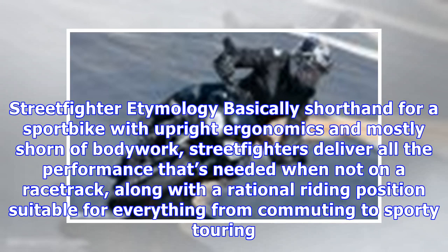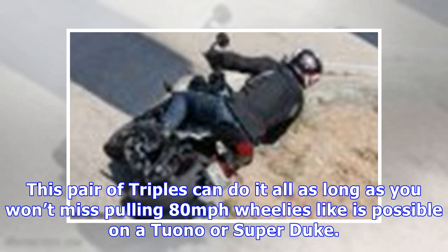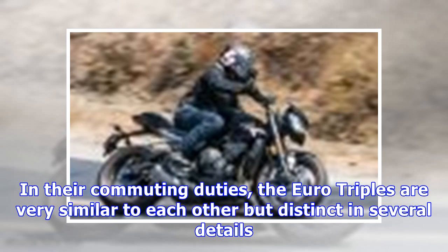Street fighter etymology: basically shorthand for a sport bike with upright ergonomics and mostly shorn of bodywork. Street fighters deliver all the performance that's needed when not on a racetrack, along with rational riding positions suitable for everything from commuting to sport touring. This pair of triples can do it all, as long as you won't miss pulling 80-mile-per-hour wheelies like is possible on a Tuono or Super Duke. In their commuting duties, the Euro triples are very similar to each other but distinct in several details.